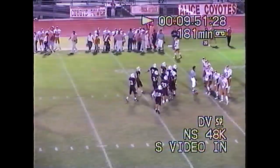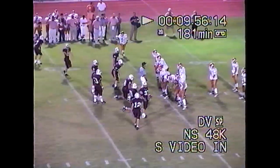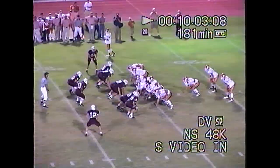So the Coyotes come out for the first time tonight. They'll be led by quarterback Avila, wears number 3 on his back, and Coyotes operate out of the wishbone offense, 3 backs behind Avila.